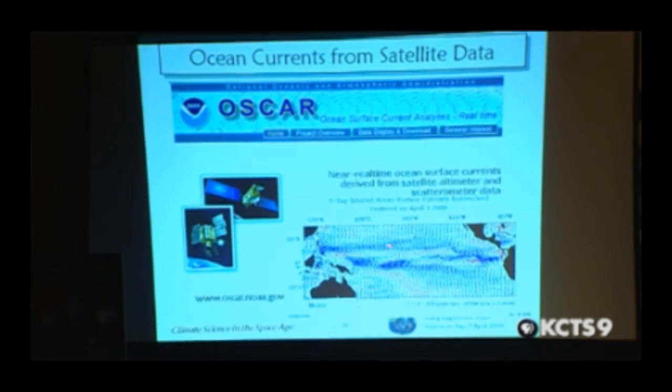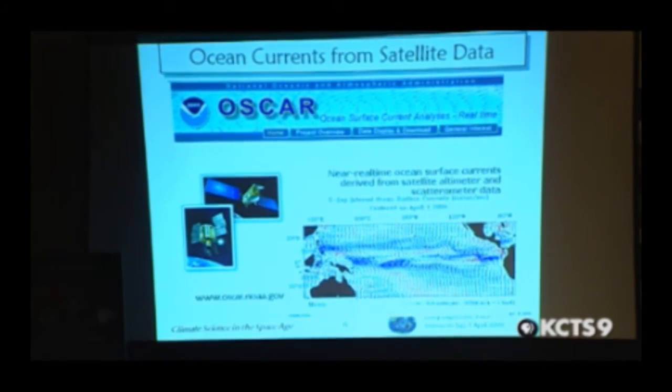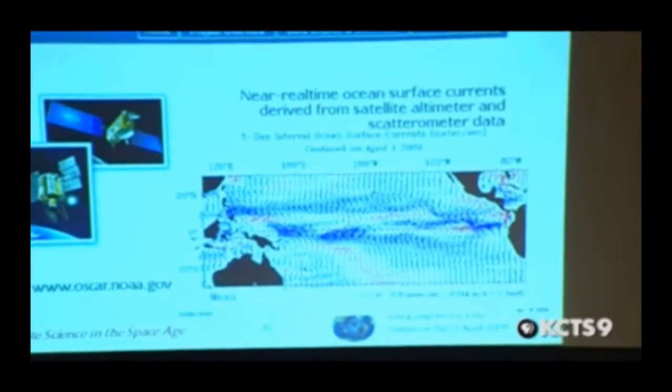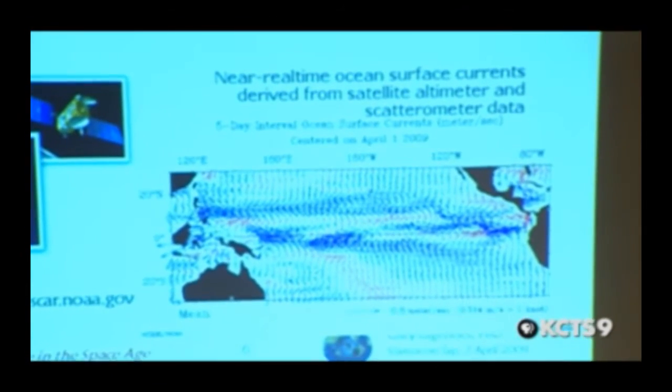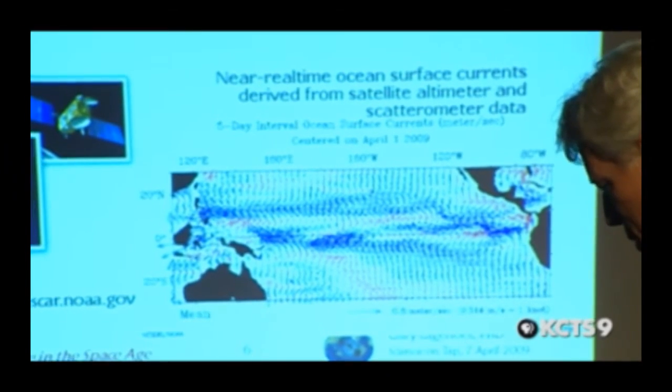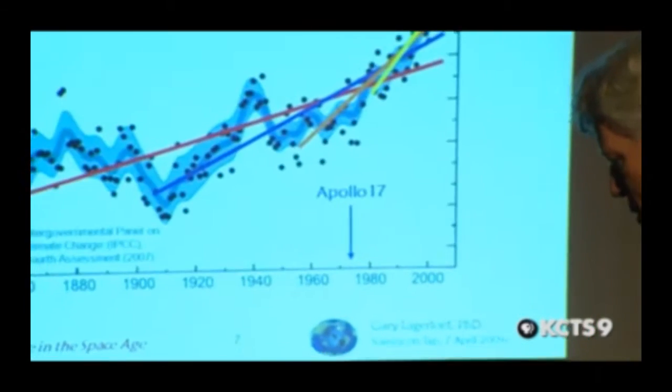This is a map that you can go to our website, and you can display these surface currents. Every week, we update the maps. So this is from April 1st of this month. This is a map of the ocean surface currents over the tropical Pacific Ocean from our analysis. We use these data to track the relationship between ocean currents and El Nino, and other people use this data for shipping and for other kinds of applications. So this is one of the more practical things we do that's not directly related to climate research.